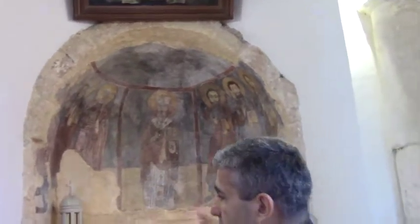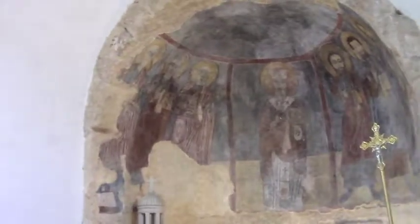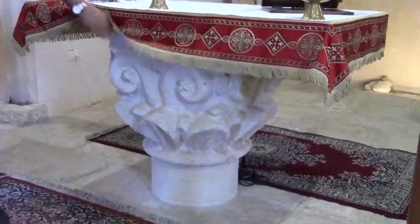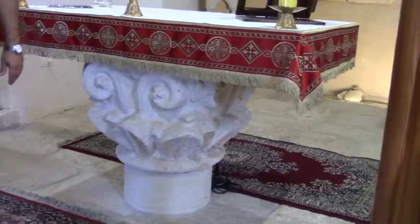The four evangelists, Matthew. No, they have only the icons. That's the Catholic Church. If you look into the altar, it's from the Roman period. Roman period. It looks like the first one that we saw.